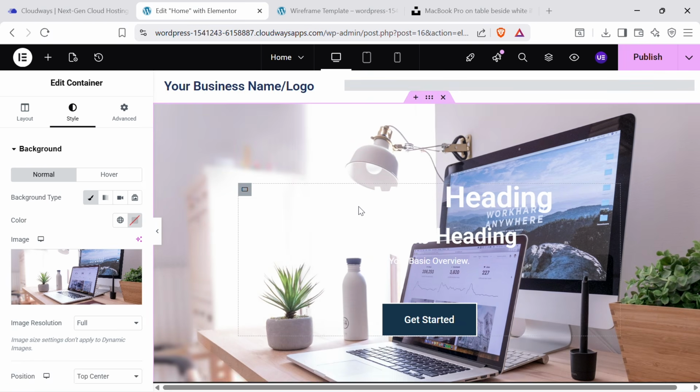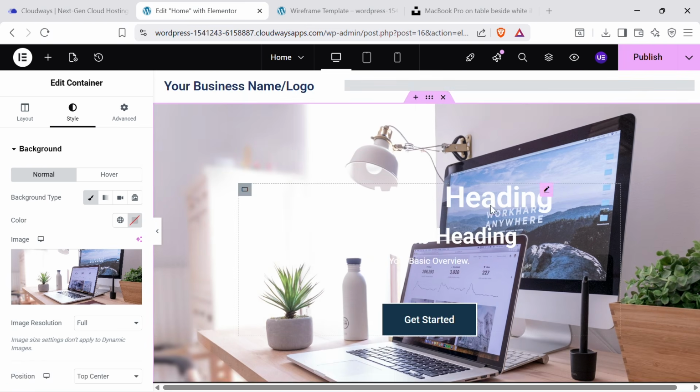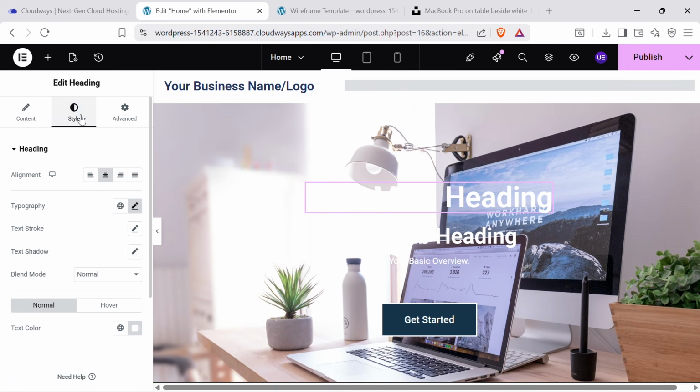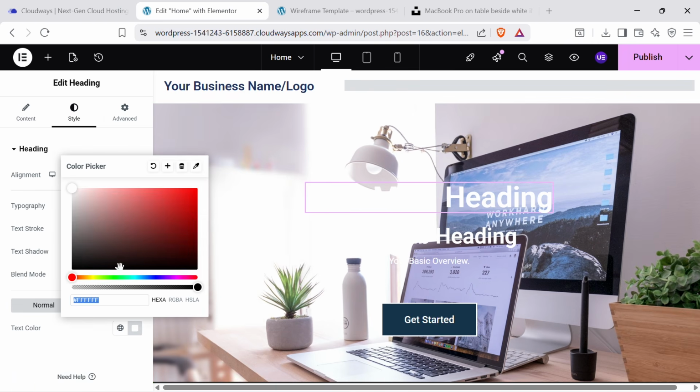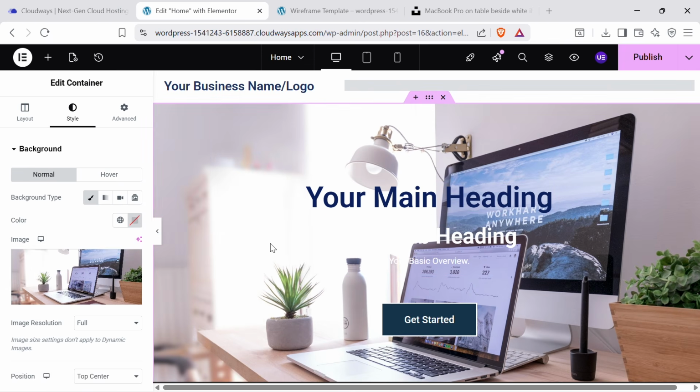Cool. So now this is a bit of a teachable moment here. You have two options when you've got backgrounds that are really bright. You can change the font color. So you could change this to black or a darkish blue. But even then, it's blending in a bit. So what I'd recommend is actually clicking this one.